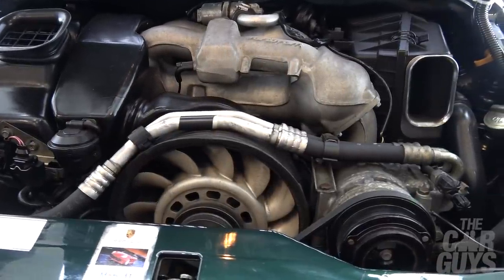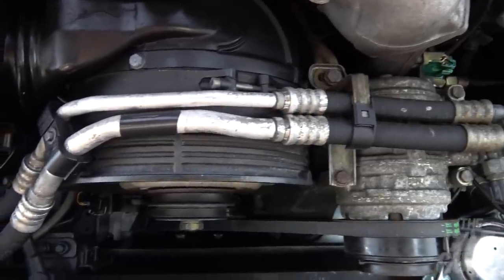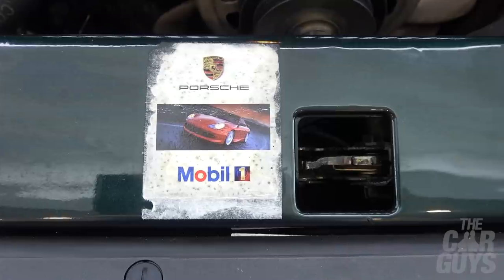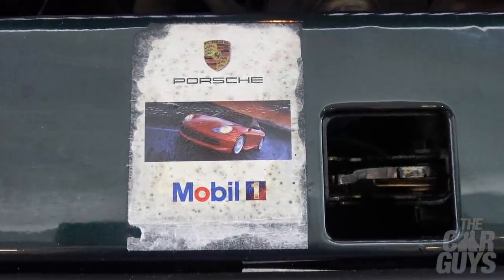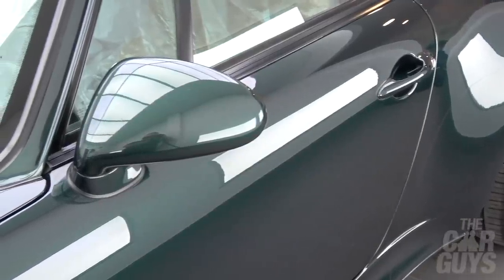It is a big old engine in a small area. So we've washed it with degreaser and a steamer. Interesting little point here, we've got a sticker. The Mobil 1 sticker's actually got a 996 on it for no apparent reason. This is the finished product.